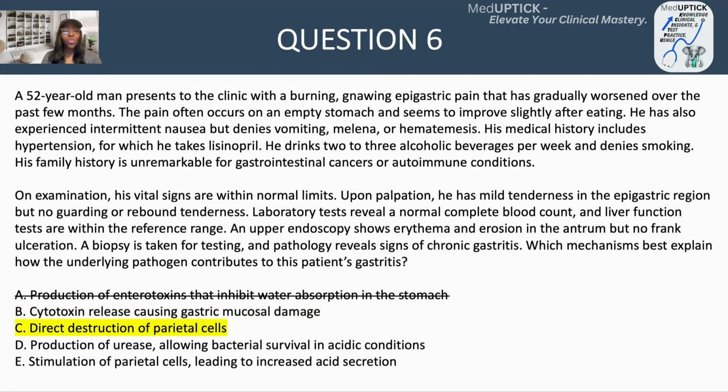C, direct destruction of parietal cells. This describes autoimmune gastritis. As discussed previously, instead of H. pylori, hence, we will eliminate this answer choice.